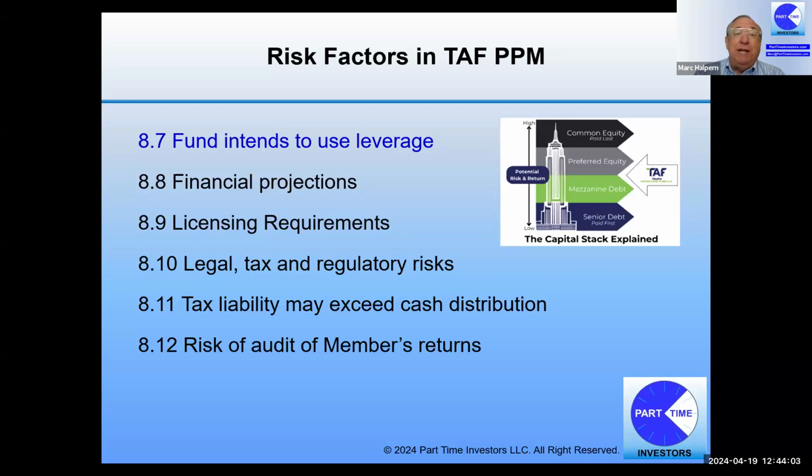8.7 is the same thing. Funds intend to use leverage. Well, do they really intend? They could be in a situation that they could, and that's why the risk has to be there. Financial projections. I always love this one, financial projections. So we have a hard time. I can't even predict the past, for heaven's sakes, let alone predict the present or the future. So financial projections, of course, can always be wrong.